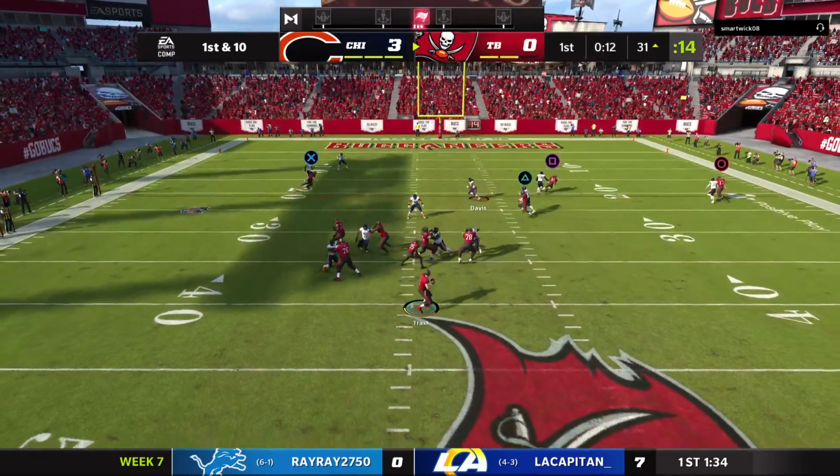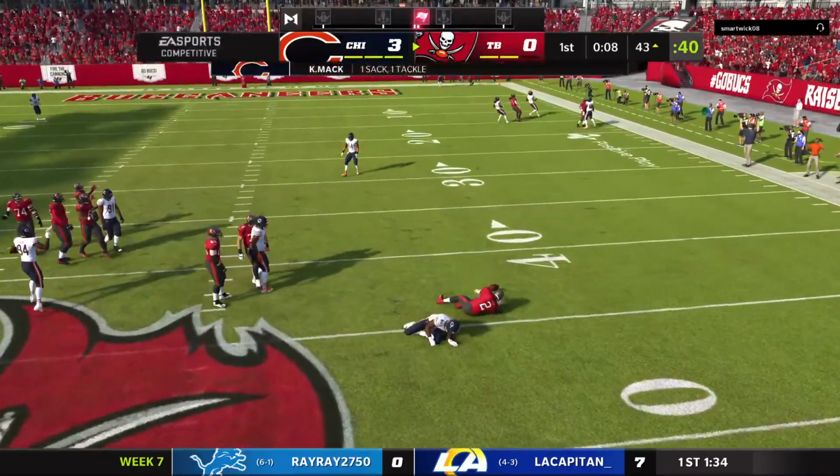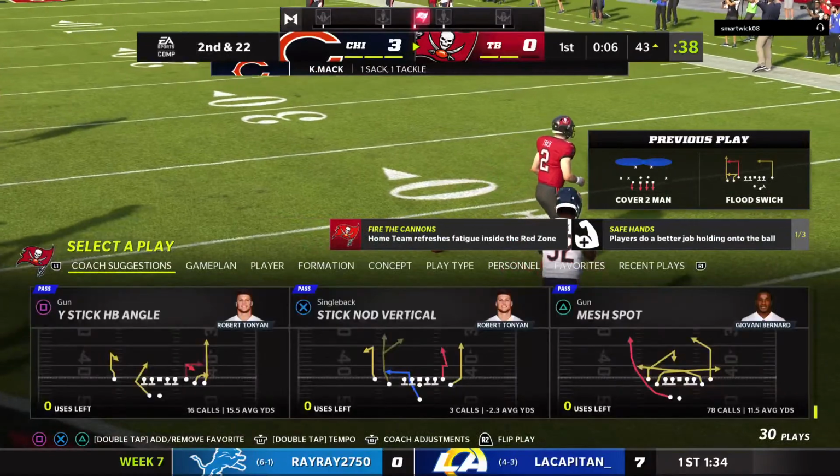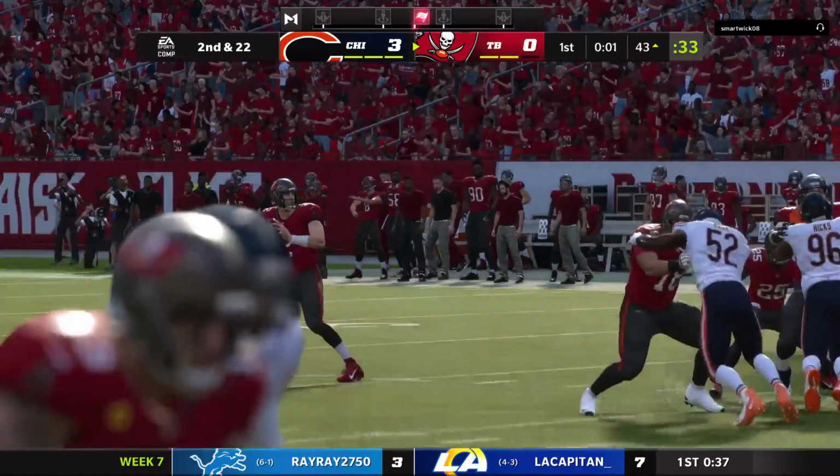Setting to throw. Here's Trask. Flush to his right, and he can't get rid of it. He's taken down. It's Khalil Mack that time, shooting in there to get him to the ground.